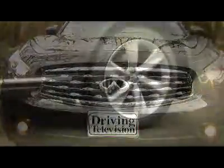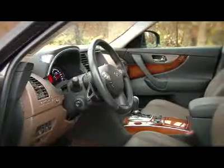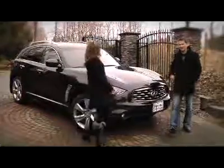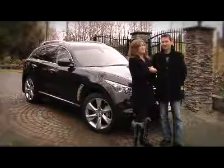I can tell you that I do like the 21-inch wheels that are standard on this FX50 or optional on the less expensive FX35. And I like the fact that Infiniti didn't change it too much from the original. Lacey, I can tell you're warming to this thing already. I bet you by the end you're going to want one.